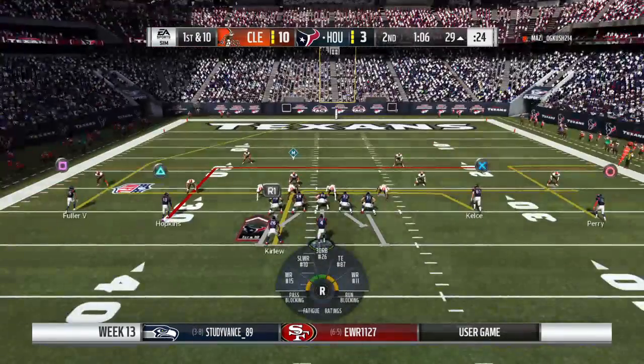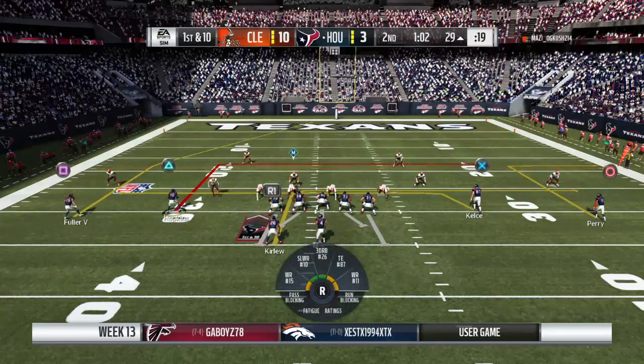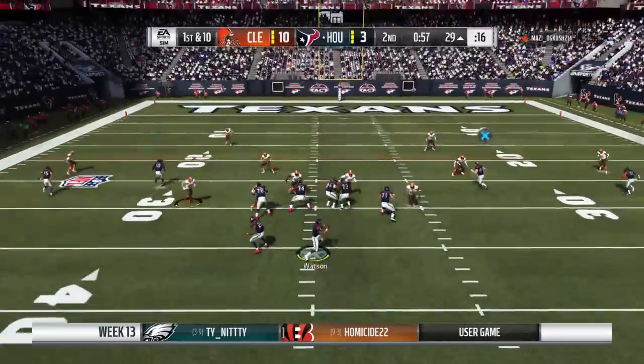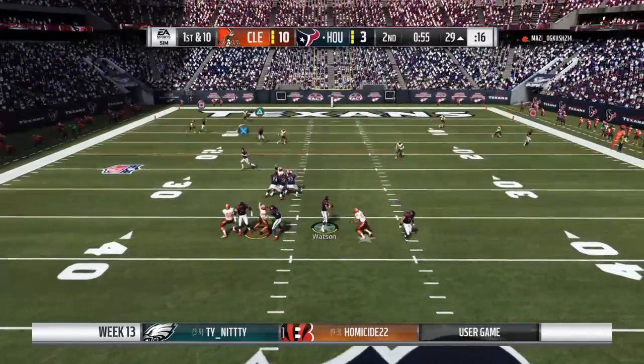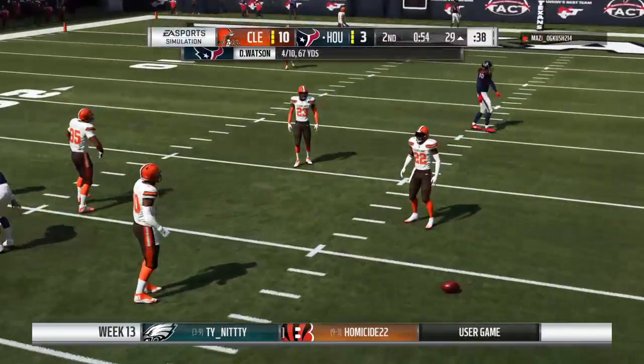Down. Blue 80. Blue 80. Tiger, Tiger, Tiger. On first down, it's Watson. Oh, the ball comes out on the hit, but they'll say it's incomplete.